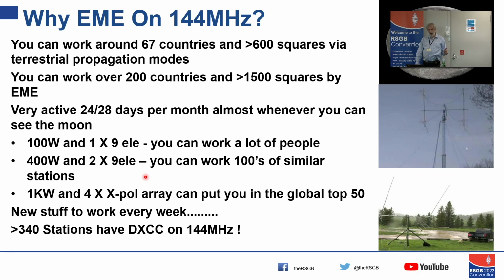400 watts and 2 9-element antennas, you can work hundreds of similar stations with JT65 or Q65. That is about power. If you have a kilowatt and 4x polarized aerials, you can put yourself in the global top 50, and that's quite tough.